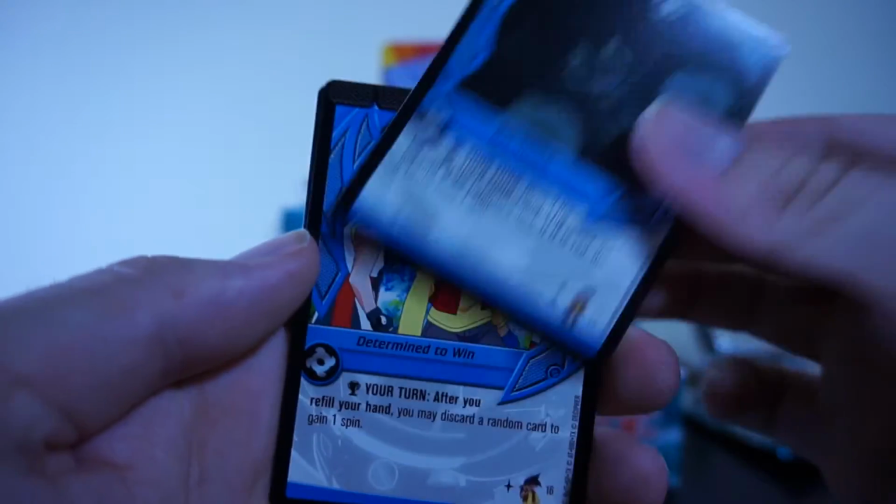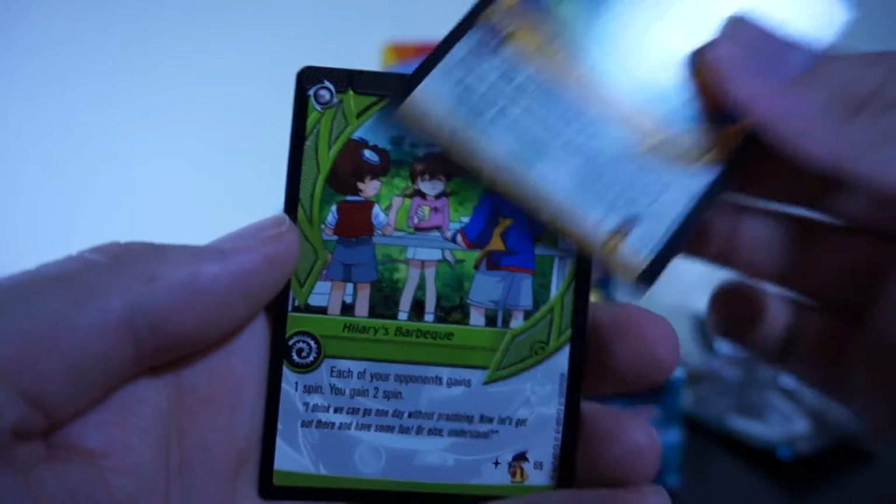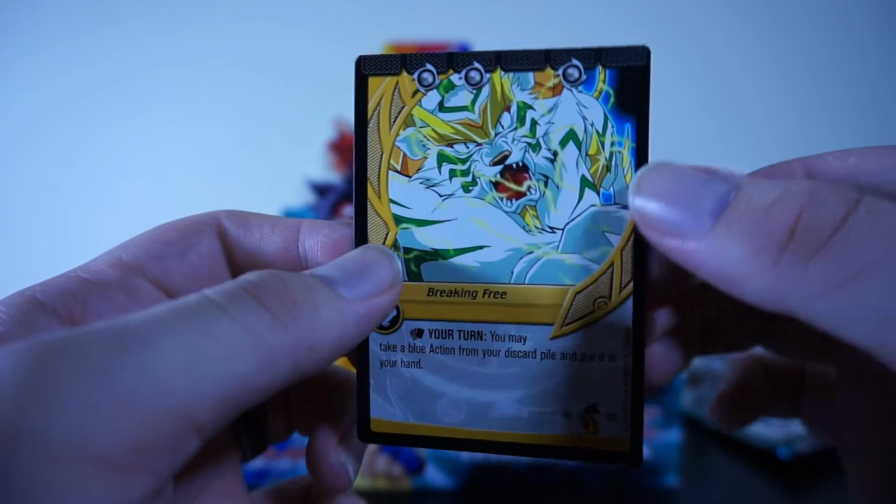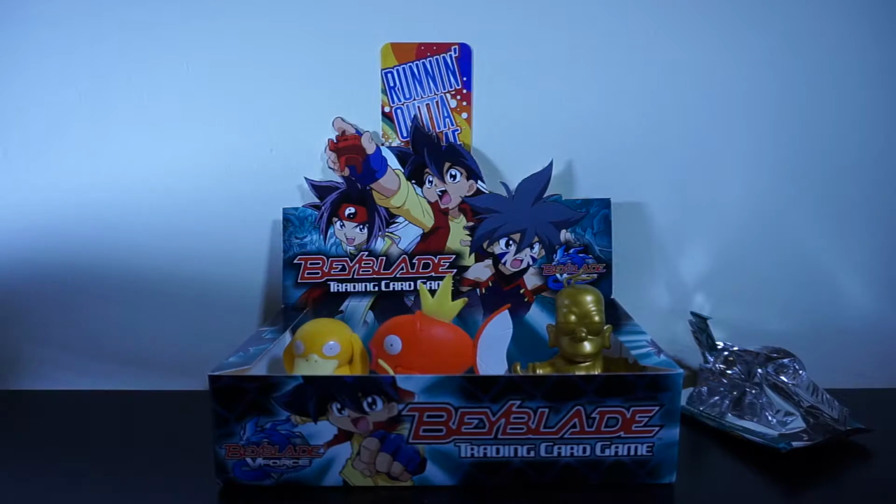I'm guessing at the factory they had one good employee who would actually put the cards in the correct way, and everybody else is like, dude, why are you doing that? Nobody cares. So there's a little tiger dude. Alright, we're getting pretty far, if I can actually not lose my pile here. We still have a while to go.